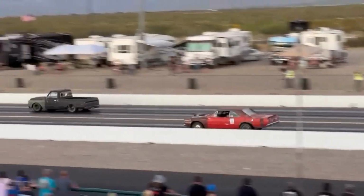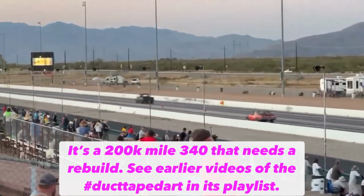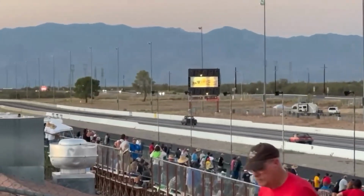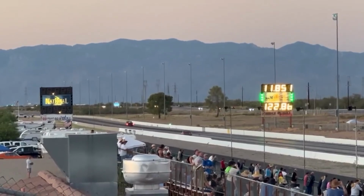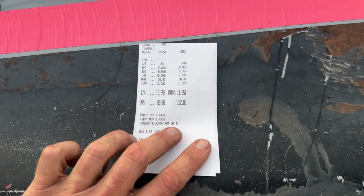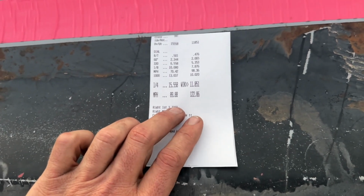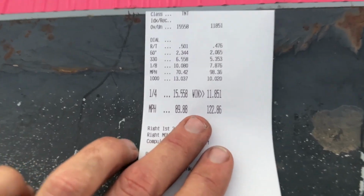They both were real lazy out of the hole. The Dart pretty much bogging and falling on its face. And all is lost for the Dart. 785, 122, good pickup truck. And the Dart, 15. Okay, so I am out, but I went against a truck that was way out of my league, as you can see.